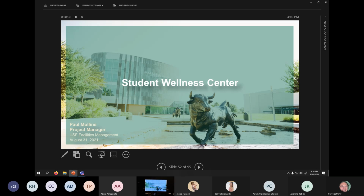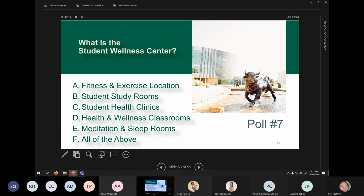And I'm back to talk to the Student Wellness Center. You saw earlier in Steve's slide that kind of crazy construction aerial where we have the Honors College. Right across Ganshaft Drive is this USF Student Wellness Center. And yes, we do need to have our chiller number 4 in place so we can open all 3 of our buildings. So what is the Student Wellness Center?